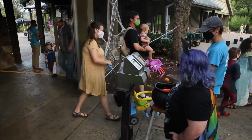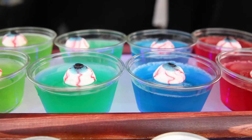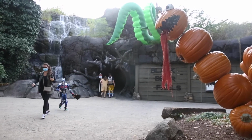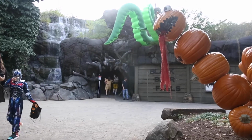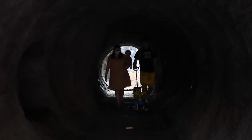Secondly, just remember that you need a mask to enter the zoo grounds. You don't need a mask to walk around outside when you can be socially distanced, but to enter any of our buildings, they're city buildings, and we follow the city's mandate of requiring masks for entry into buildings.